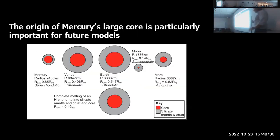I'd also point out that when we look at most of the bodies in our solar system and we compare them to what you would expect if you completely melt a chondritic asteroid, you find that the core would represent about 49% of the parent body in terms of mass. When we look at Venus, Earth, and Mars, we find that they're pretty close to that value. So we would call them chondritic in composition. The moon is thought to have formed by a direct collision with the Earth. It has a subchondritic value because it has a very small core.